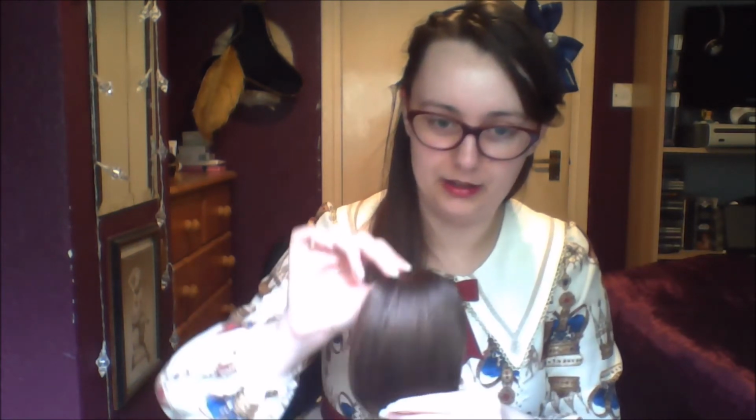And final sales bit, which is not specifically Lolita related. Bright Lily, which is a wig company, also have what they call point wigs. And I thought, let's try and get a clip-on fringe that will match my natural hair colour. Obviously that's very difficult when you're buying online, as what Bright Lily shows their colours on screen doesn't really reflect what they are like in real life.